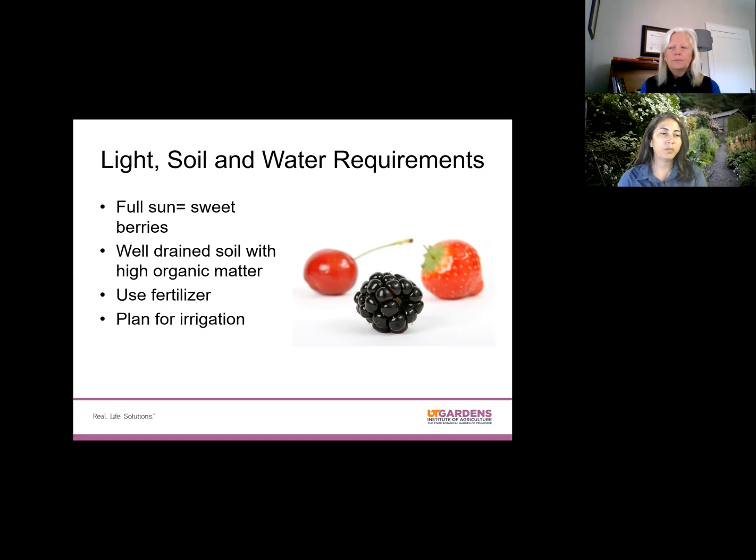And then you want to plan for irrigation. Again, in thinking about producing fruit, if you have a drought and you don't have any irrigation set up and it happens right at the time that your fruit is ripening, that's really going to disrupt the quality of the fruit and you can potentially lose your fruit.